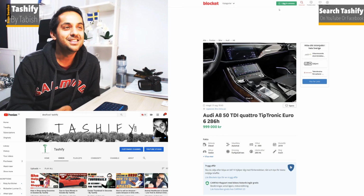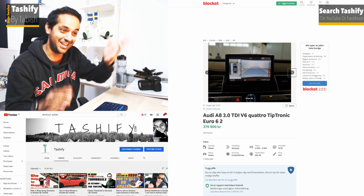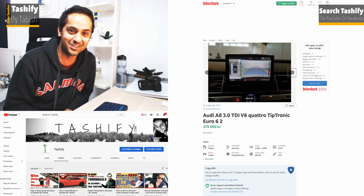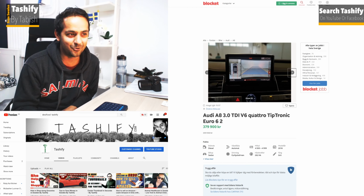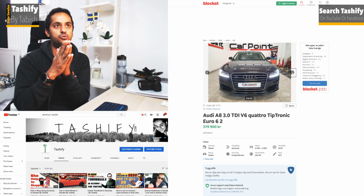So this car which you are seeing here was at that price level maybe 3-4 years ago. So it's an insanely good price. This is a really nice car, actually. I like it. Anyways, I wanted to show you, this is Blockit.